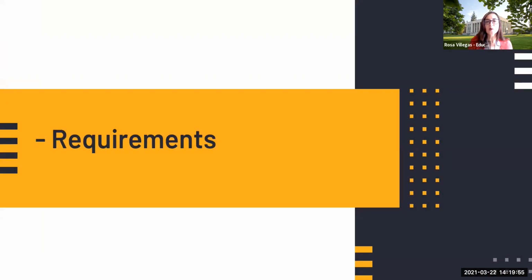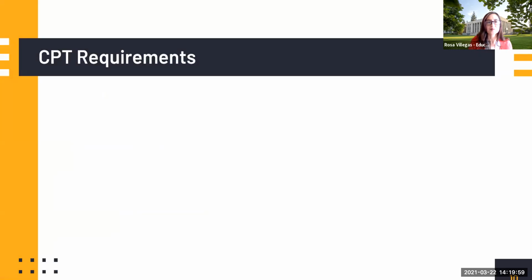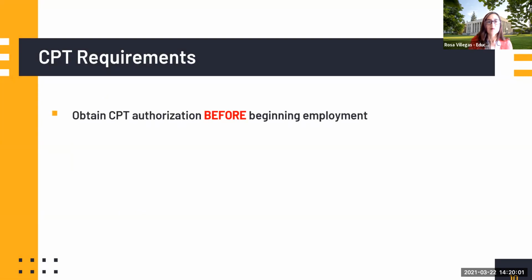So what is required to apply for CPT? You will need to obtain authorization before beginning the employment. So plan ahead. Like I said, right now it's perfect timing if you want to do it for summer. Some students may still find an internship for spring, which can still be possible and can be approved. It's just getting the proper documentation ready and submitting it to our office.